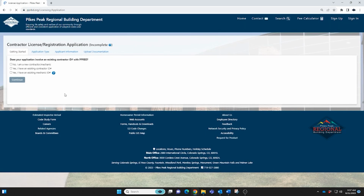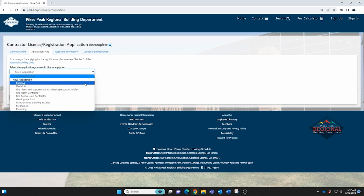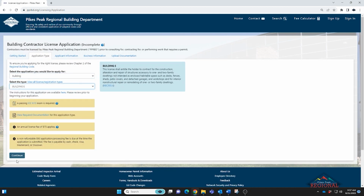Once you know which license you want, you can go ahead and start the application process and answer the questions that pop up, starting right there with online license. So here for this example, we're going to say, does your application involve an existing contractor ID? We're going to say, no, I'm a new contractor / mechanic. Then you can select the application type. For this example, we're going to do a building, and we're going to do a building E.